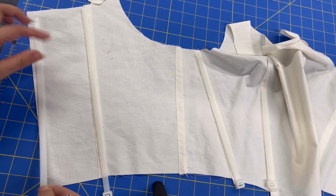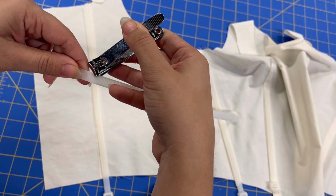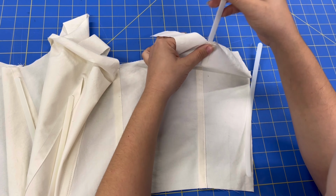This is boning I had in my stash. It's heavy duty zip ties. I like to use them when it's not something like stays that I really need a ton of support in because they are cheap and plentiful. You can get them in a big pack at Lowe's. I get the extra long kind. I just find it makes it easier. I trim them using toenail clippers. They have not touched my toes. They are just for this purpose, but you know, and I'd make them as rounded as possible.